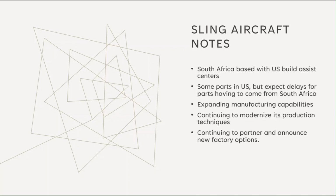On the Sling side, again, it's South Africa based. There are U.S. build centers for those in the U.S. There's European build centers out there as well that I'm aware of. And I know there's people building them out there in Australia. I just saw one video last week of someone getting their kit and getting that crate unpacked as well. So that was super cool for them to join the community here as well.